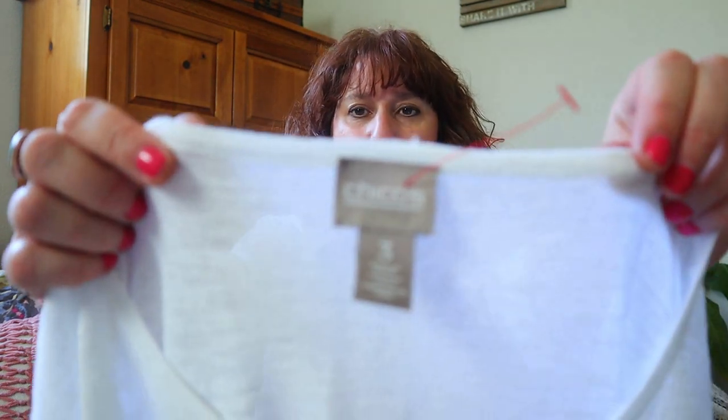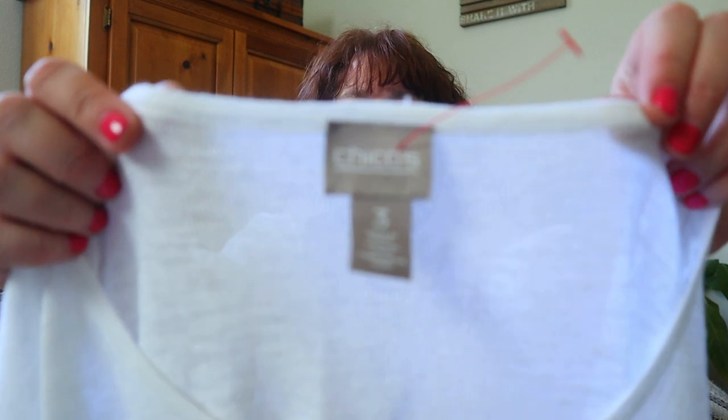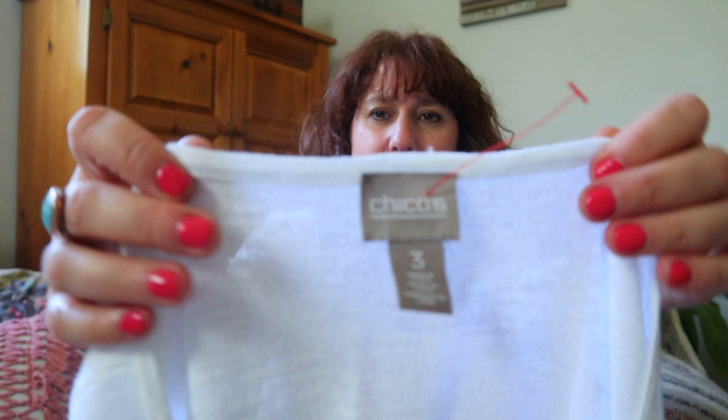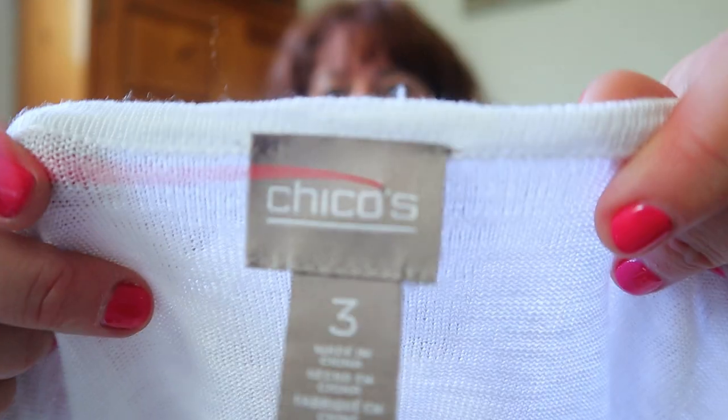This is one of my best-selling brands. It's Chico's. It's a mature women's brand and they do vanity sizing. So this says 3. Really, camera, are you going to focus? There's like a little box that tells it to focus and I'm putting the tag in.